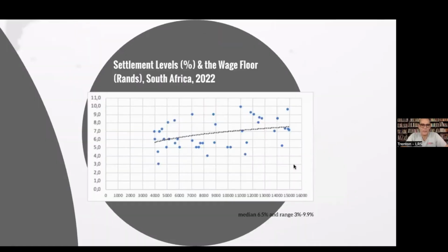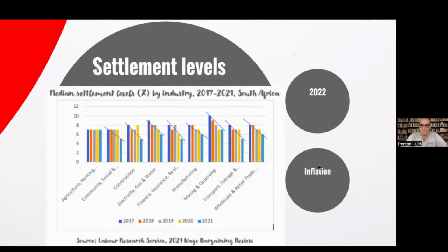A quick snapshot of 2022. Look, this is a small sample, so you should take it with a grain of salt. On this vertical axis, we're tracking the settlement levels, and on the horizontal axis at the bottom, these are the wage levels, and we have a median settlement level in 2022 of 6.5%. It does range between 3 and almost 10%, but the settlement level in the middle of all those settlements is 6.5% so far, from what we can tell.